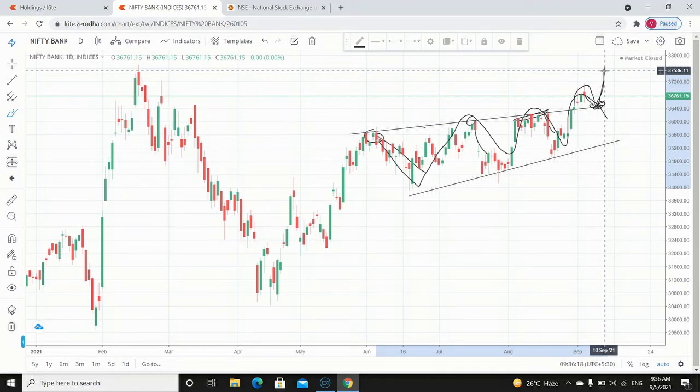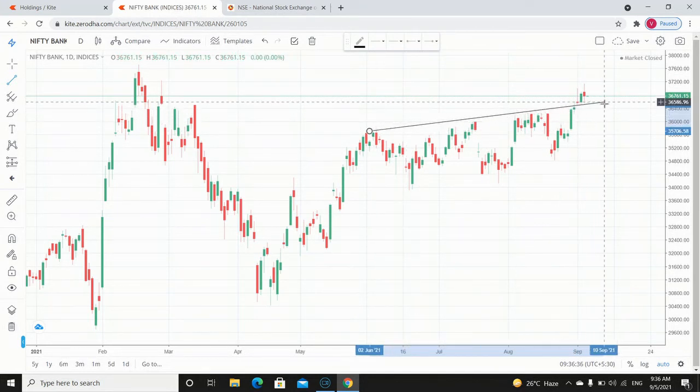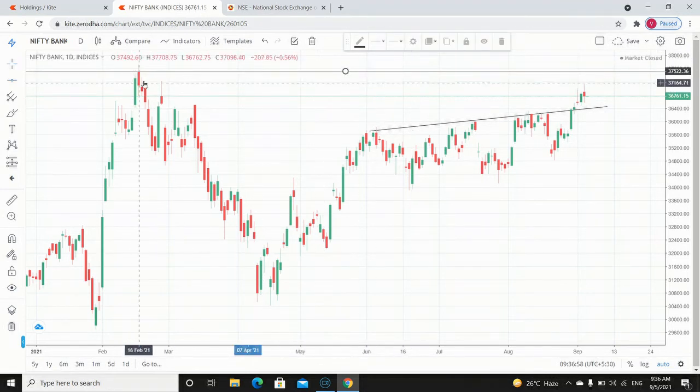So we just remove everything, but here we need one trend line, so we have to draw that trend line. We need this trend line because if the market comes far, then definitely it will come here. This trend line becomes a support. One more thing, the bigger resistance zone is here, because the market will fall from here to the downside.